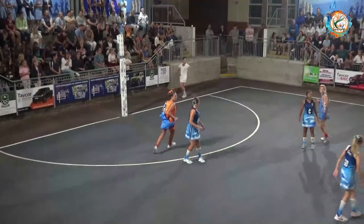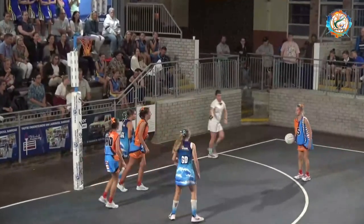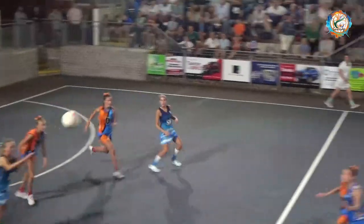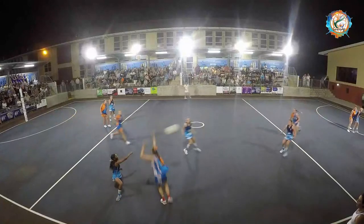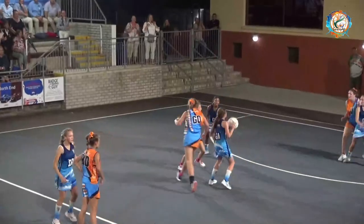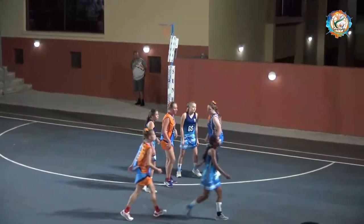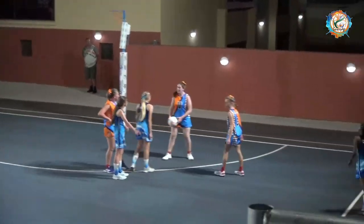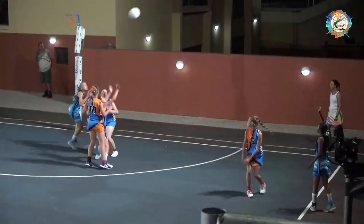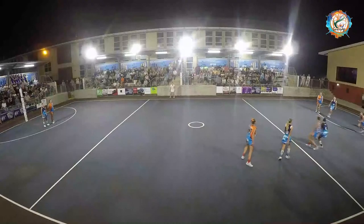It is obstruction there. The ball will come back to Sunridge, right over to the goal shooter. Oh, hard luck. She wasn't able to hold it, so it's called foot fault. And the ball is turned around again by Jeffries Bay. There's an advantage offside. Jeffries Bay ball outside. Well picked up by the Sunridge goal defense again.